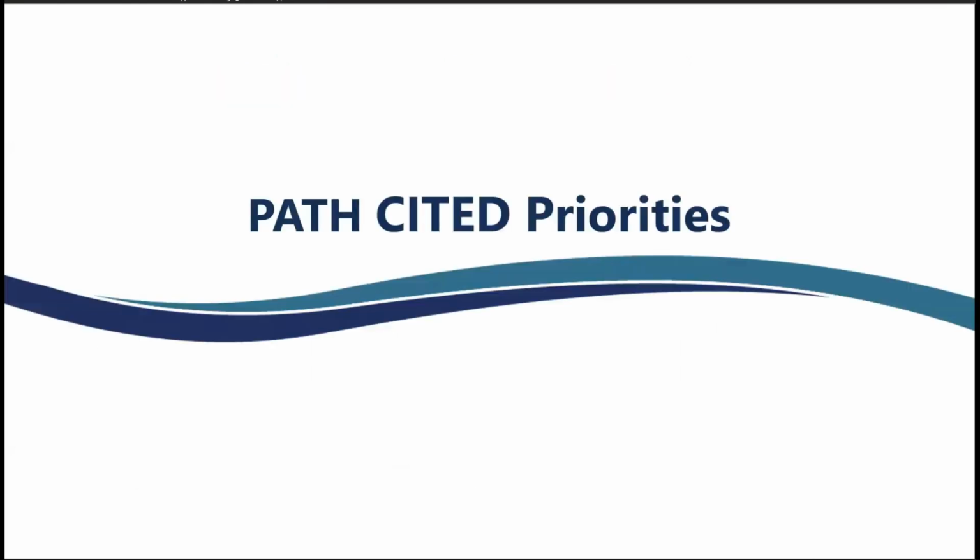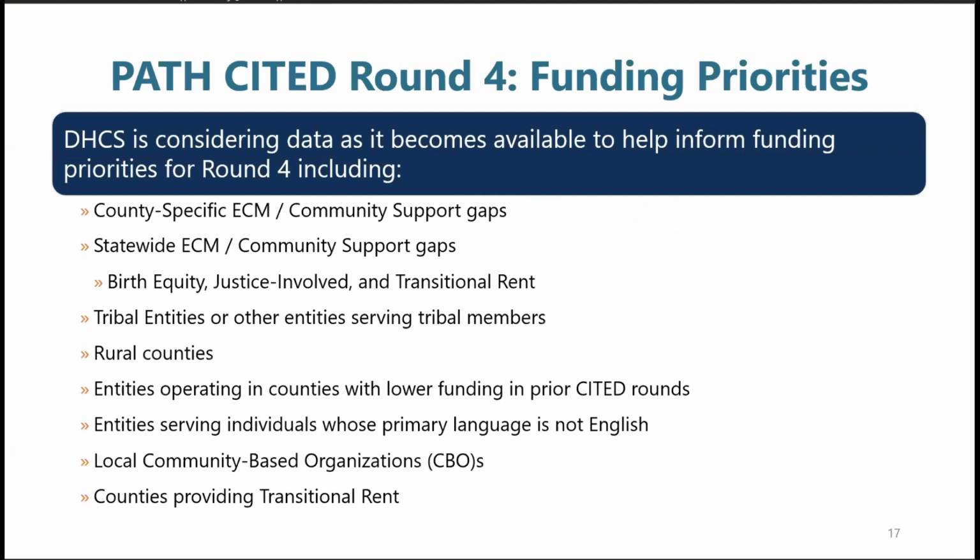And then turning to our priorities, DHCS is considering a number of data sources to inform the funding priorities for this round, which will continue to be aimed, as in previous rounds, at filling gaps in the service provision and provider capacity. So the priorities include county-specific ECM and community supports gaps.